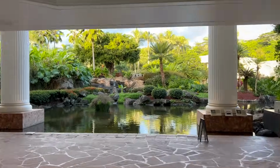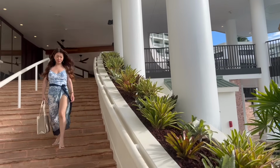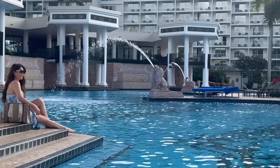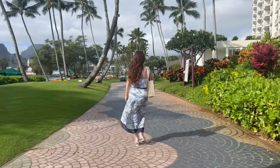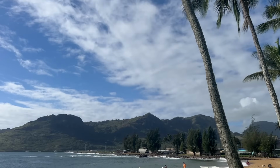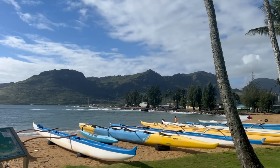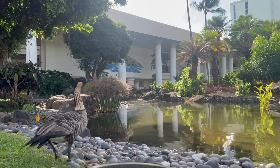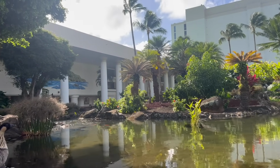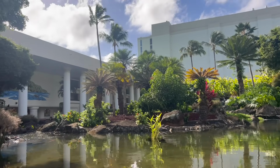So after brekkie, we decided to spend a little bit of time by the pool just to soak up the sun. Plus, the resort's pool is absolutely gorgeous. Then we just took a little stroll around the grounds and also on their beach there. Such beautiful views. And, you know, even on the grounds, there's little animals. I don't know what that bird's called, but it's just a lot of luscious greenery. We really enjoyed our stay here.